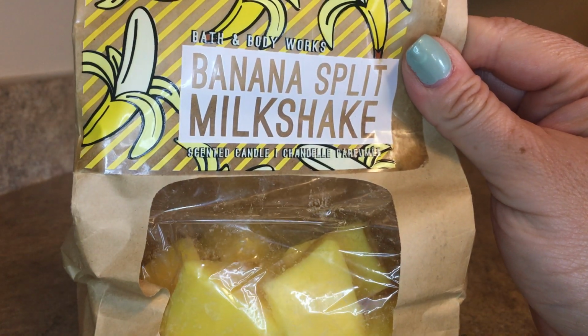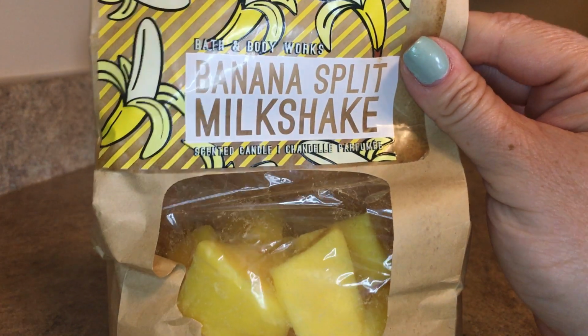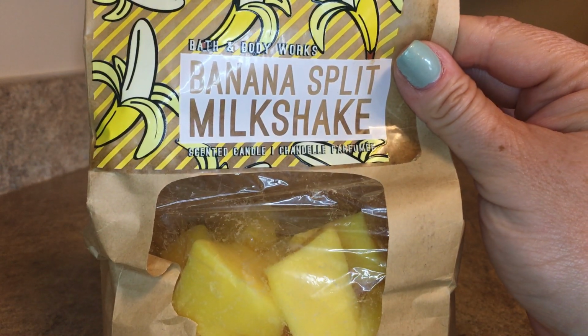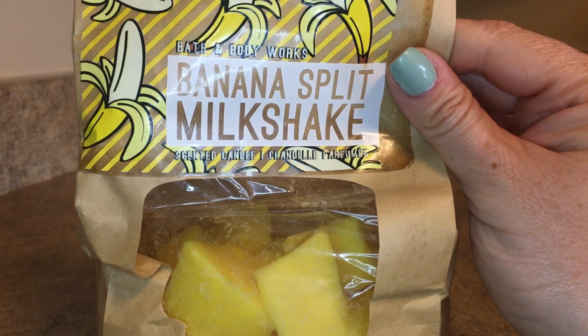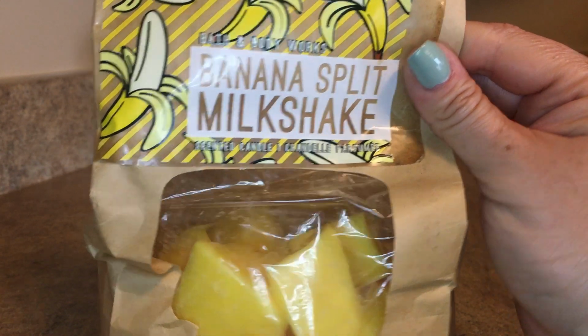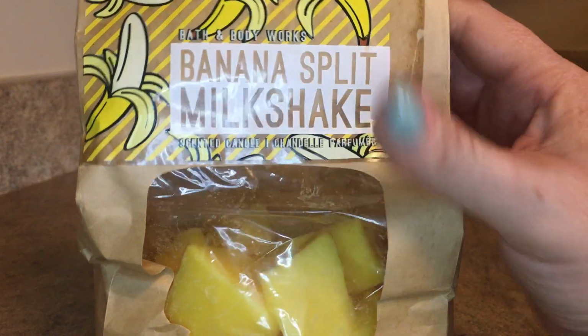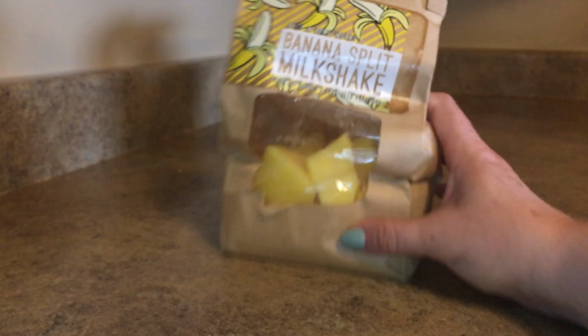And then this is from that collection or line I was telling you about. So this is Banana Split Milkshake. I still remember when I froze and popped out this candle and started chopping it up, you know, microwaved it a bit once all the metal was off. Microwaved it for a few seconds on either side. I remember my microwave smelled so amazing. So really looking forward to that one as well.